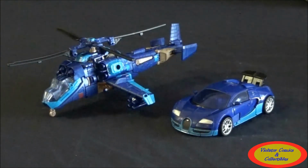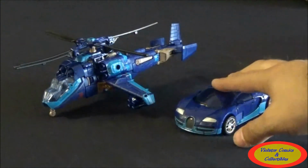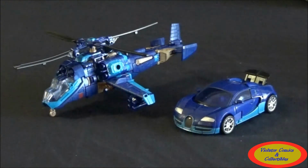When you get them in robot size, you can see the major difference. But as far as these guys, I would display this guy in robot mode, and I would display this guy in his alt mode. I definitely like the Voyager class's robot mode better, it's just that he's not movie accurate. And then I definitely like the Bugatti. The Bugatti looks pretty awesome. But the color scheme's the same. They did a good job on these guys, even though it's the same thing where the helicopter was a recycled figure.